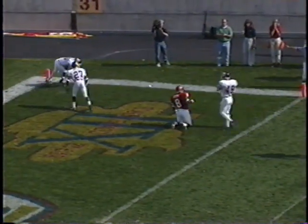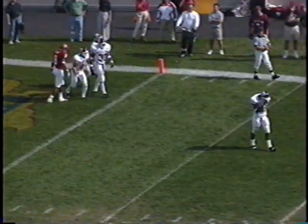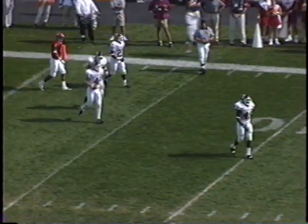That's over the head of the intended receiver, Green. And the defensive man that time was Shun Horn for the Aggies at about the 3. It may have been Donovan Greer. I think it was Donovan Greer.